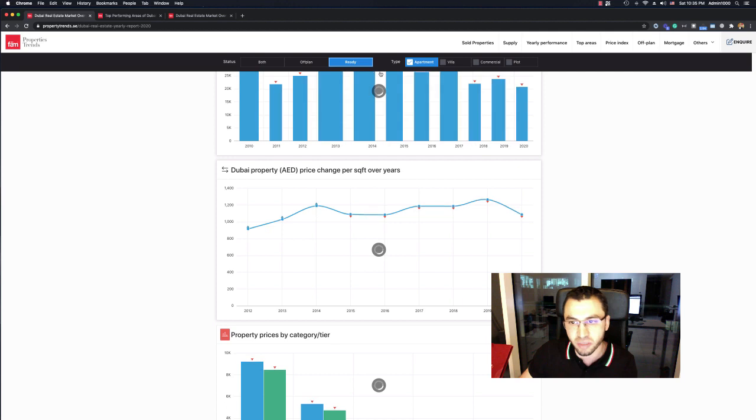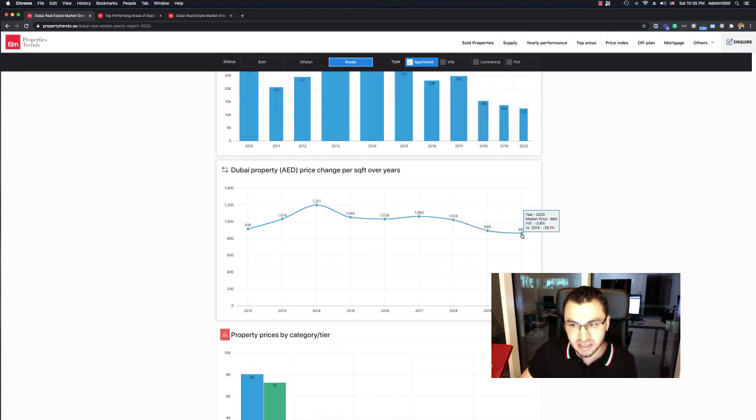Let's go to apartments, and let's go to ready apartments, and we see that the prices in general, and I do not recommend making a decision based on these numbers, went down 3% or 4% compared to last year, and almost 30% compared to 2014.